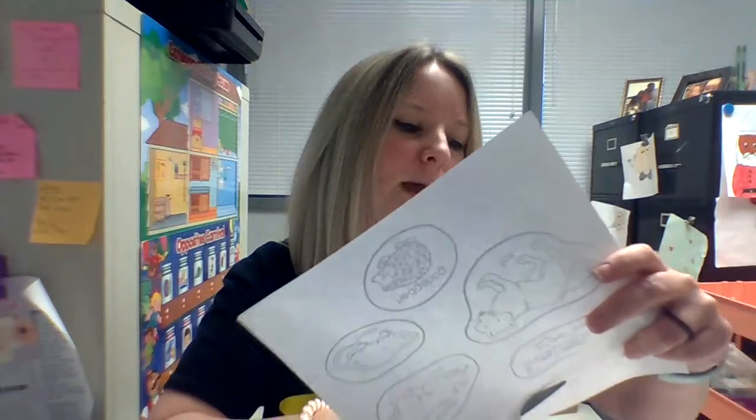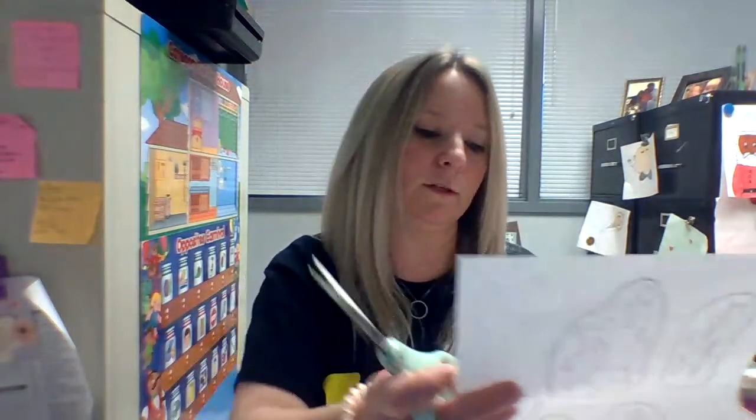Alright, so cut them out real quick. And use your book to tell me who was the first animal in the mitten. Who came first? Look back in your book and tell me, was the mole first or the mouse? You are so right. The mole was first. So you're going to find your mole from your cutout. You might have to have somebody help you because he looks a little bit like a mouse, but he's not a mouse. Here's our mole.